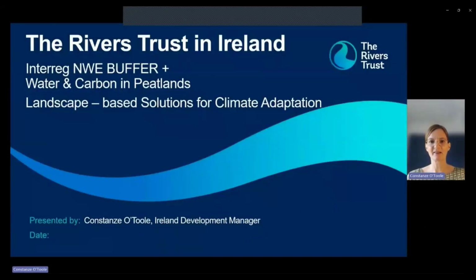Okay, here it is. So the full title of the project is Interreg Northwest Europe Buffer Plus, Water and Carbon in Peatlands, Landscape-Based Solutions for Climate Adaptation. And as you can see, it fits into the theme of this conference because buffering water and carbon is very important to this project. And we often describe it as we're working with a double buffer. I just want to mention at the start that we do this project with the help of the Inishowen Rivers Trust and the River Moy.